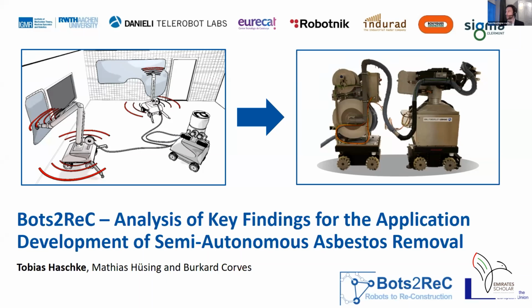About our European project Bots to Rack and some key findings that we made running a test-driven development process. So basically, it's how we came from concept to one of our latest prototypes here.